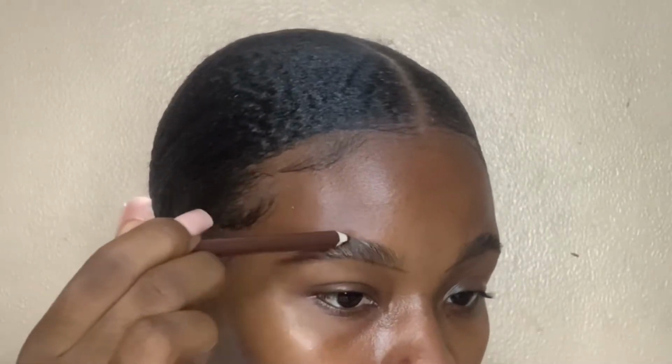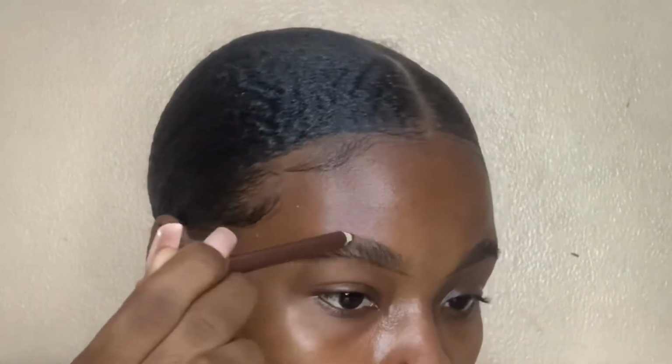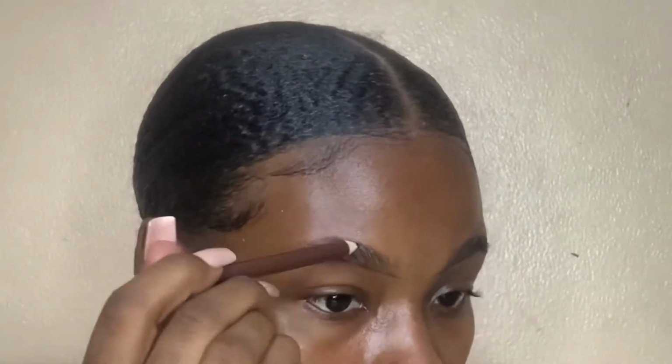You don't want to look crazy, sweetie. Look alike? Okay, then I'm gonna go and form the top line to outline the top. Don't mind if it looks big at the beginning or too thick. You can always fix that when you are concealing.